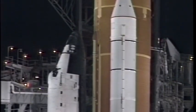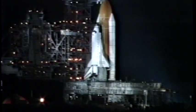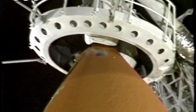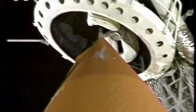T minus 4 minutes. TLS is go for approach sequence 4. Preparing now to gimbal the main engines of the orbiter and the flight controls. We see now the orbiter's elevon being moved. Standing by to retract the Gox vent arm, the Gox beanie cap. TLT, OTC, clear caution and warning memory and verify no unexpected errors. TLT, that's working and no unexpected errors. OTC copy. Gaseous oxygen vent hood now being moved off the top of the tank and retracted to the launch position.